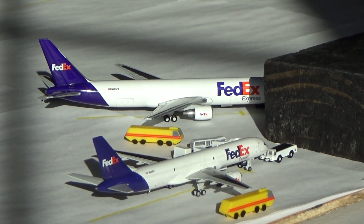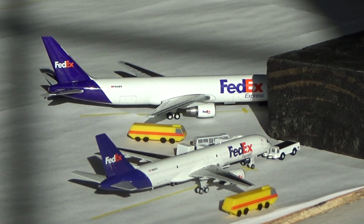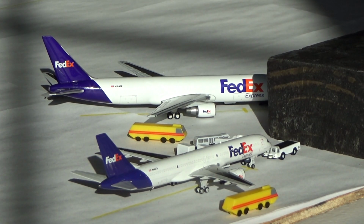All right, right here, I know it's not the best angle, but we have 2 FedEx Express Boeing aircraft. We have a Boeing 757-200 freighter. This guy came in from Las Vegas and he's heading out to Memphis, and then the 767 is doing the straight Memphis turn as per usual. I'm sure you guys can expect why.